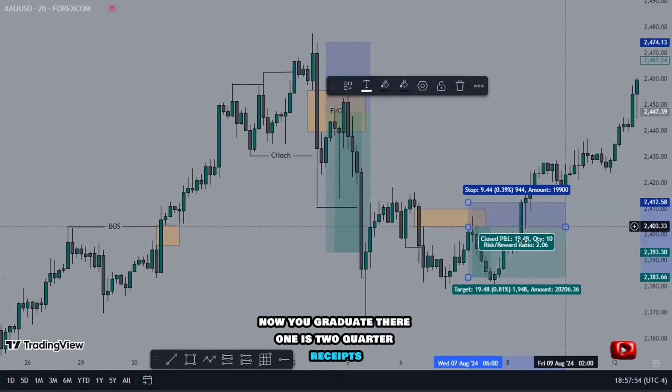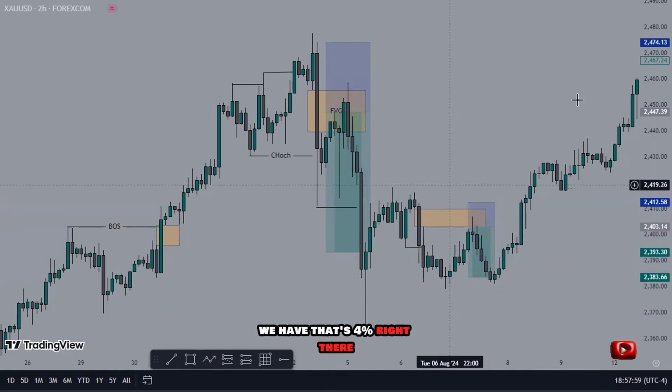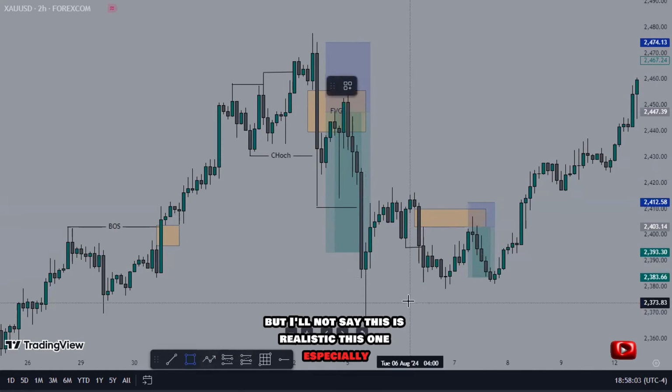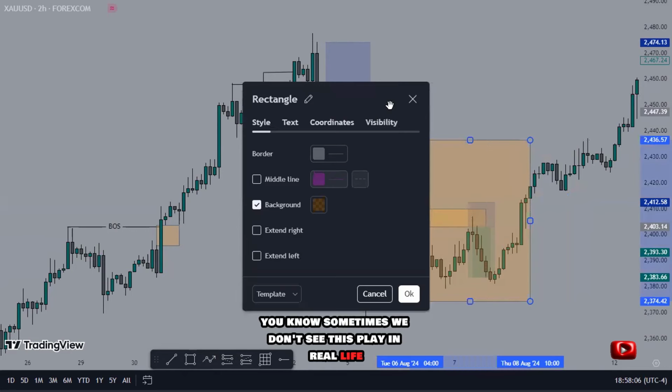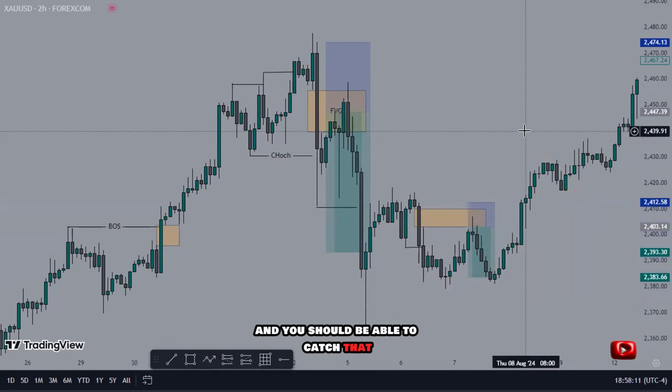Now you can see right there, 1:2.06 for spreads and everything. Perfect. That's 4% right there. But I'll not say this is realistic. This one especially, sometimes you might not see this play in real life or in real time. But in real life, this is a perfect trade and you should be able to catch that. So I'll see you guys on the next one. I hope you guys really, really understood or grabbed at least something from here.